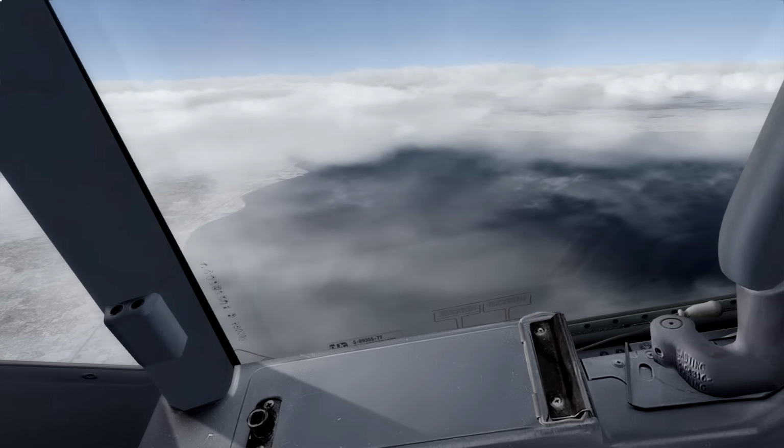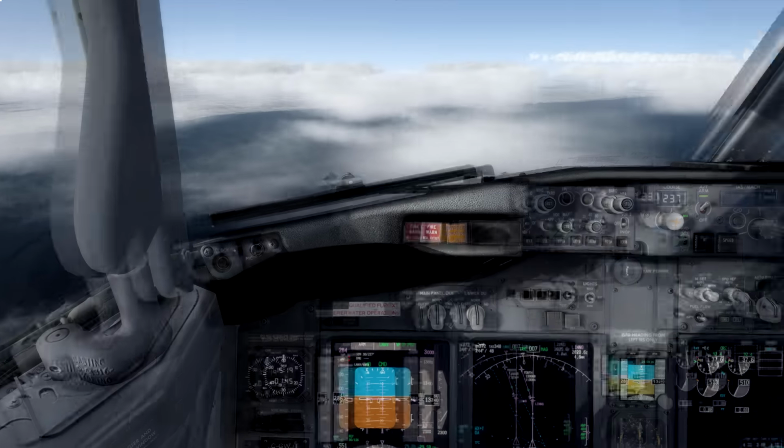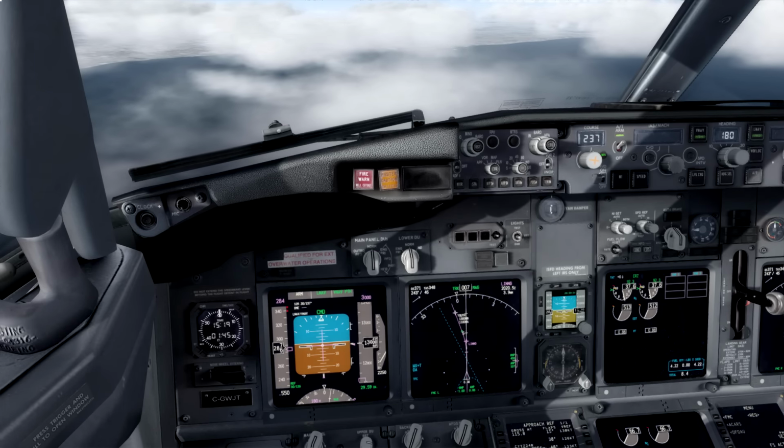And because my Navigraph subscription has run out, I haven't got airport charts. I Googled the approach plate, which is how I know where we're going. Hopefully it'll all be okay.